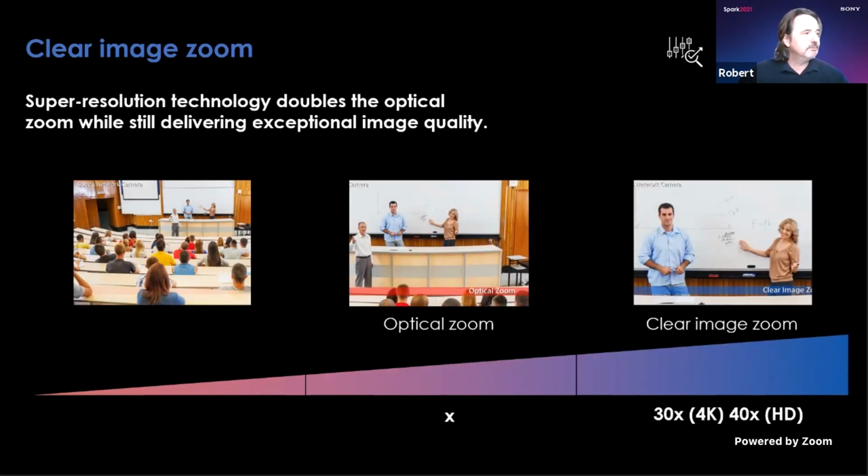So very simple. On the X400, you have the optical zoom, and then you have the Clear Image Zoom that's introduced. So 20x optical zoom standard, but using the Clear Image Zoom, you can then zoom in up to 30 times if you're using the 4K license and 4K resolution, up to 40 times in HD 1080p, 1080/60p. Okay, so you can get really close in. The clarity is very good. The quality is very good on what we call Clear Image Zoom, which is on the X400.